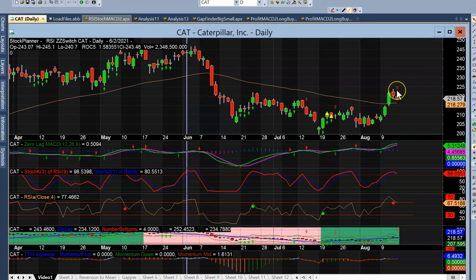And this is a short. We have a current short. And there's my signals. MACD above the 0. Stochastic RSI coming around. And the RSI above the 70 and coming back around. That's a signal for short.